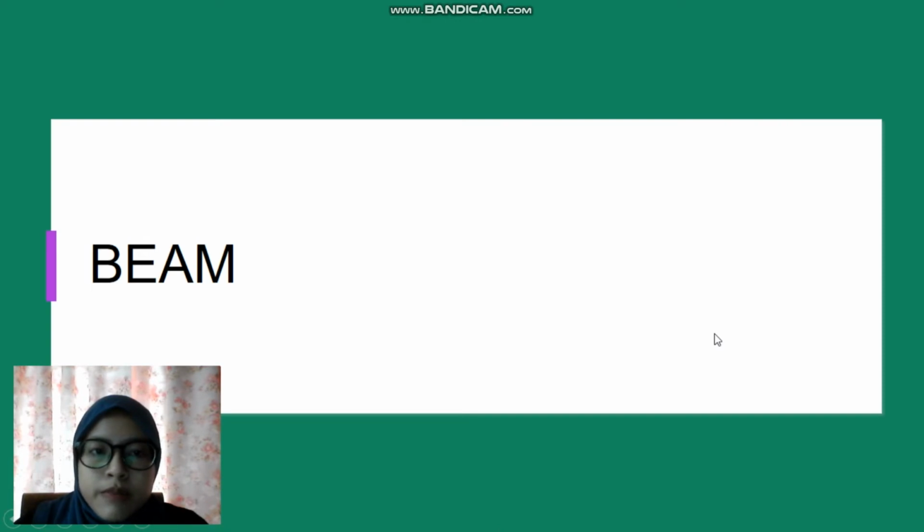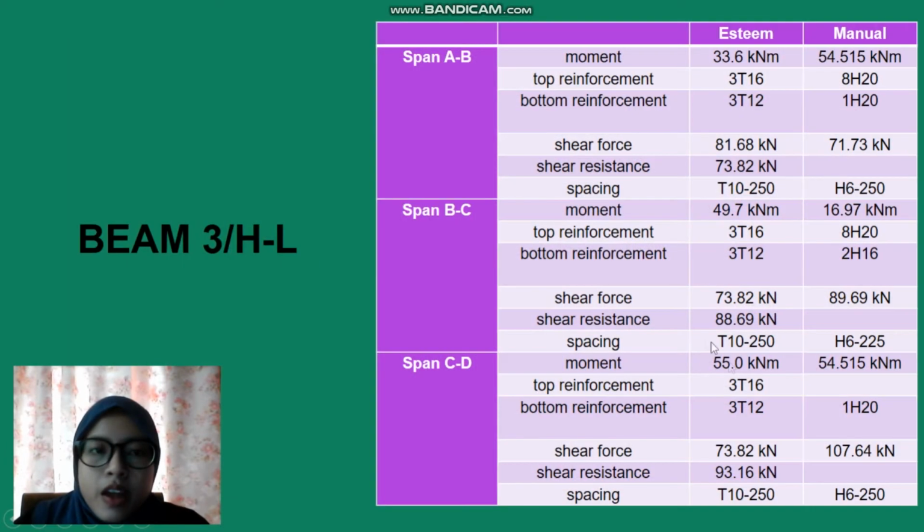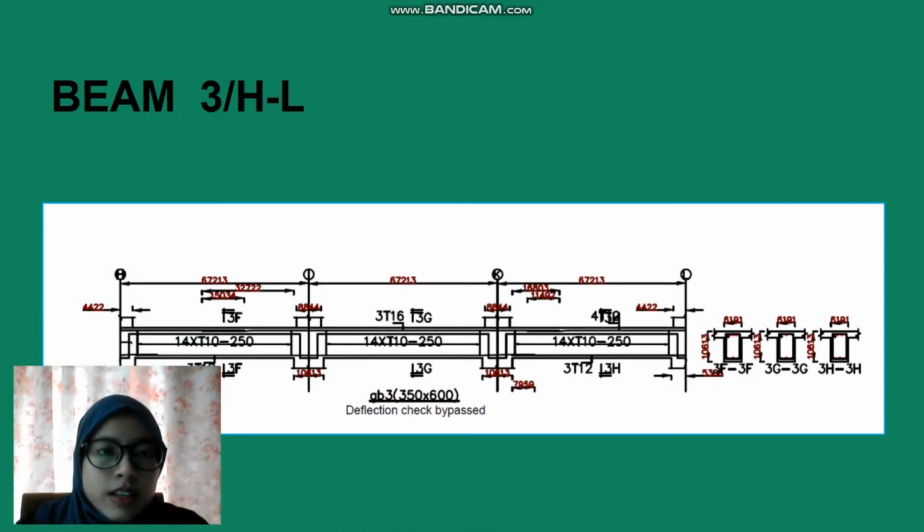Okay, next we go to the beam. The proposed beam is at the same location. This one is beam 3 to H2L, and after I calculated the beam design, I compared it to the estimate result. For the result on span A to B, the moment shown on the estimate is a bit lower compared to the moment I calculated manually. So this is the detailing for the beam.